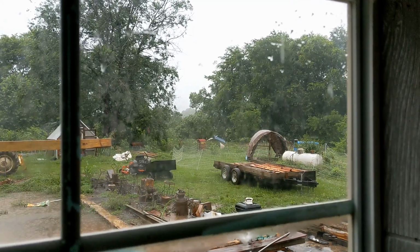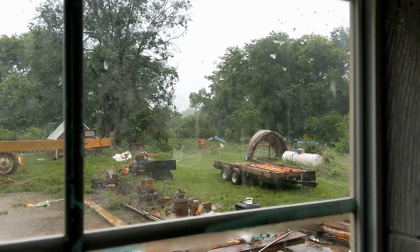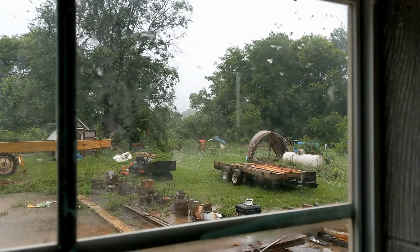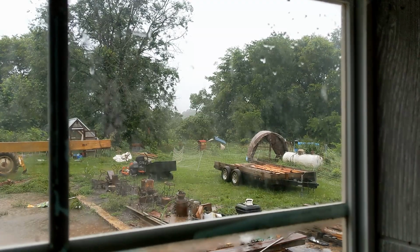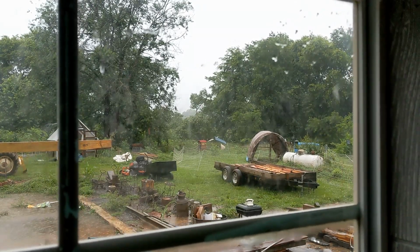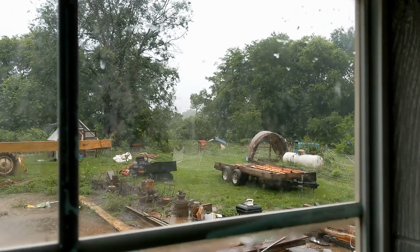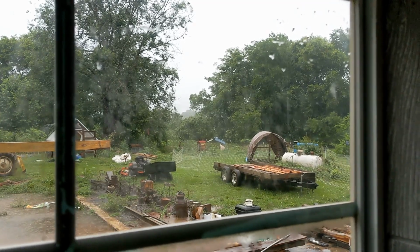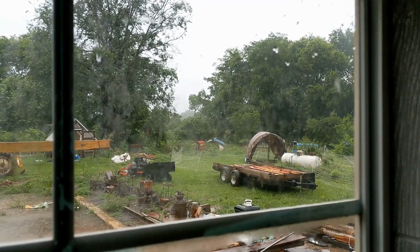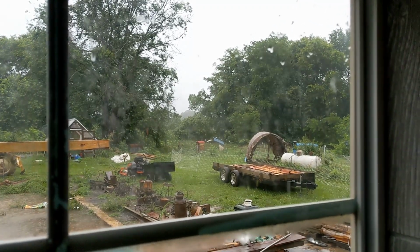Big tree fell down early this morning. Our biggest tree out in that far right corner, or near far right corner. Lots of rain.